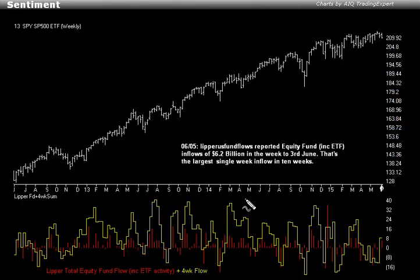Lipper US fund flows reported equity fund including ETF inflows of 6.2 billion in the week to Wednesday. That's actually the largest single weekly inflow in 10 weeks. It lifts the 4-week flow back above zero for the first time in a few weeks. But currently it's not high or low enough to give us any kind of indication, as in this is too high and this is too low. Much more useful on the extremes, and this 4-week flow been much more useful for buy points in this bull market when it's been breaking down here to new lows, as you can see here.